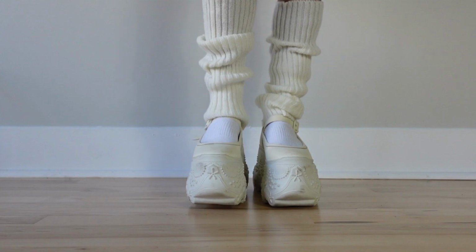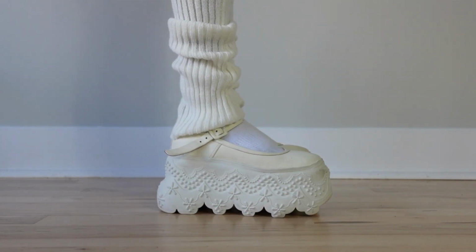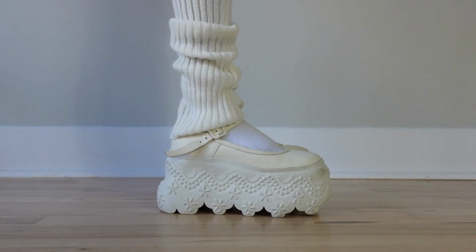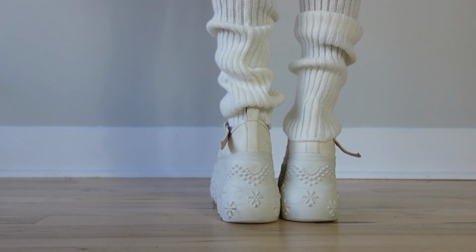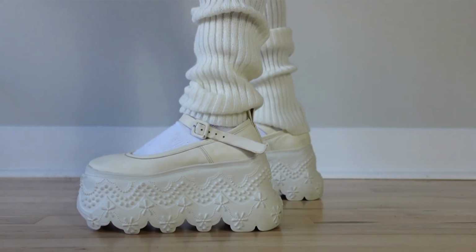So I tend to wear them with leg warmers or pants or skirts that are a little bit oversized and baggier, and don't show my ankles. But what I do like about them is obviously the platform.